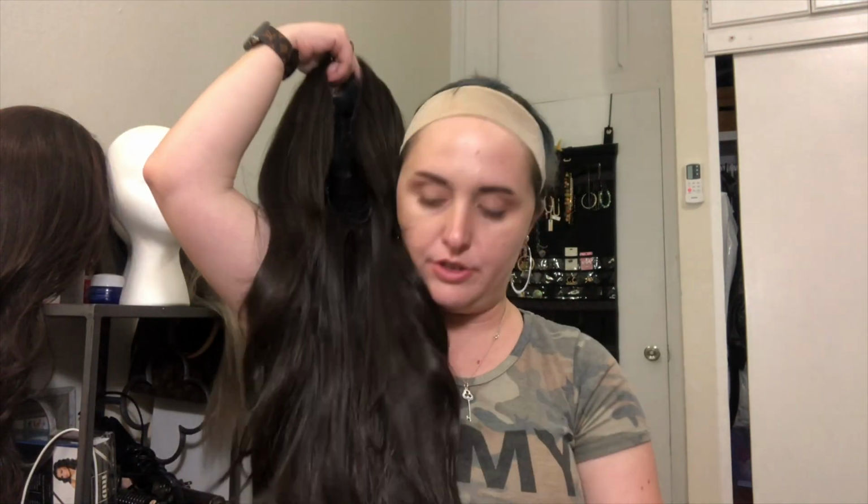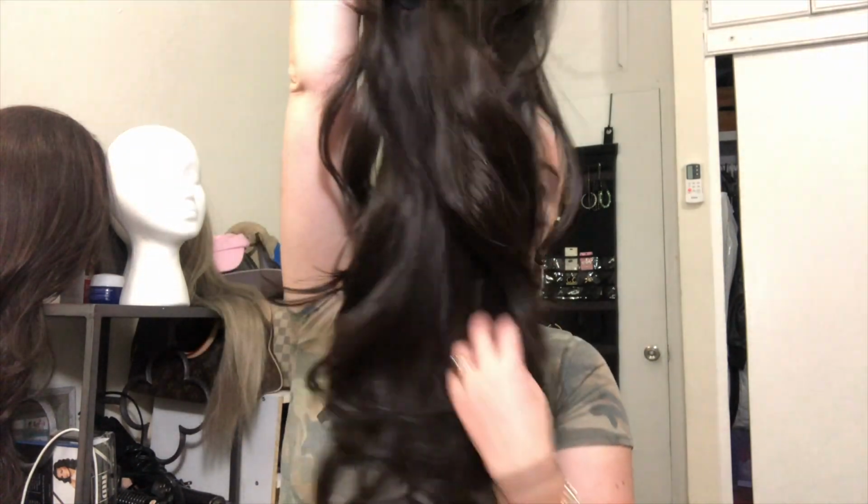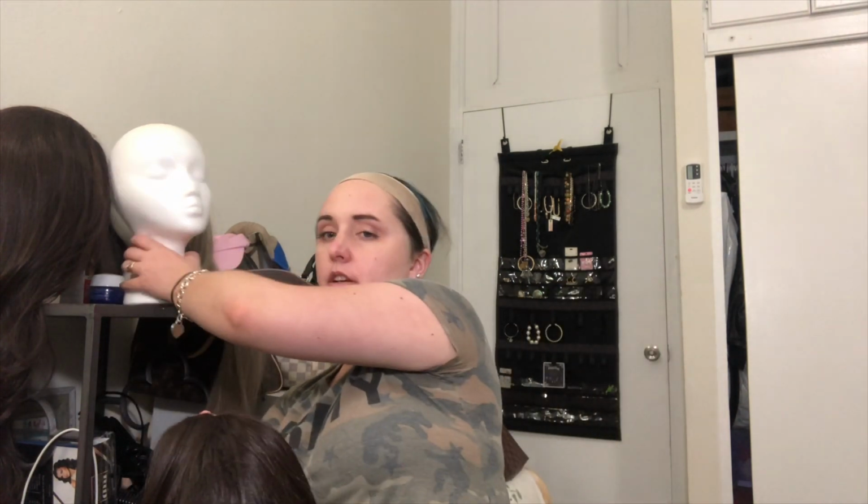Make sure when you do wear these wigs, you have a comb or a brush. It's very important, just so you can get the little frizzy bits and the tangling here. It does tangle right here. That's why I always have my hair in front, especially if I'm driving, to help prevent the tangling.